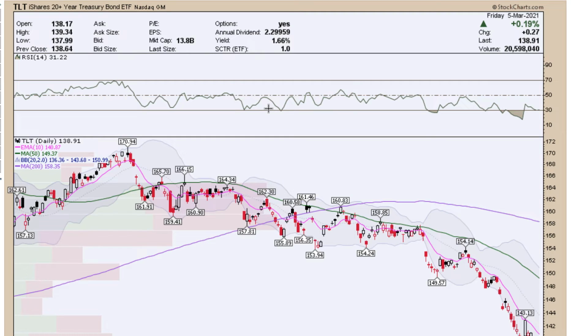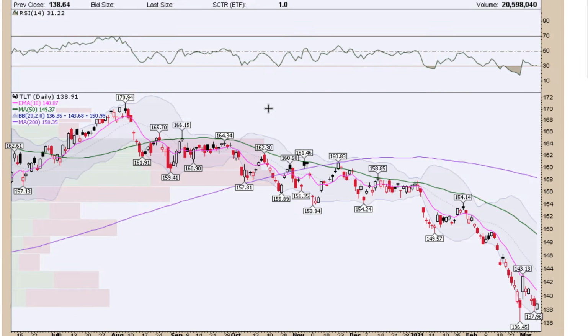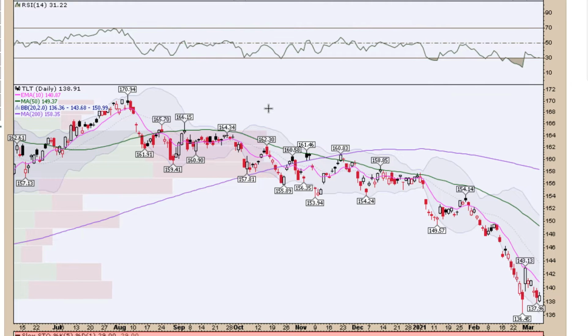That said, I did add some TLT, the 20-year Treasury, to my portfolio of retirement account fixed assets, as it looks like we're trying to hold the lows here. I'll scale in if we continue to move off of these lows back towards the overhead 50-day and 200-day moving averages. If we should fail, I'm near enough to the recent lows that I can stop out, and assuming that we will rise in the short term.